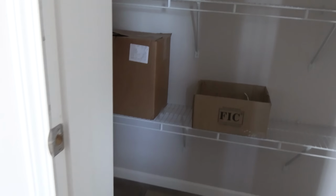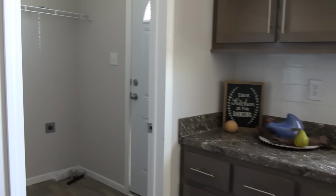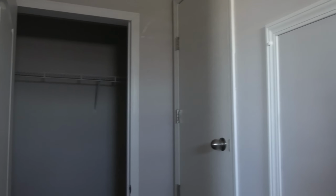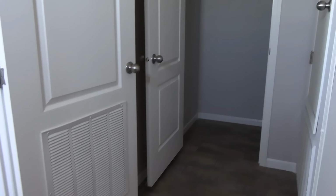Got us a pantry right here. Let's see what we got. Really big. So you've got a sliding glass door, then you also have this back door. This is in your utility room. Now I don't see a sink in here, but other than that, it's really good size. There's your washer and dryer spot. Got a nice closet in here.